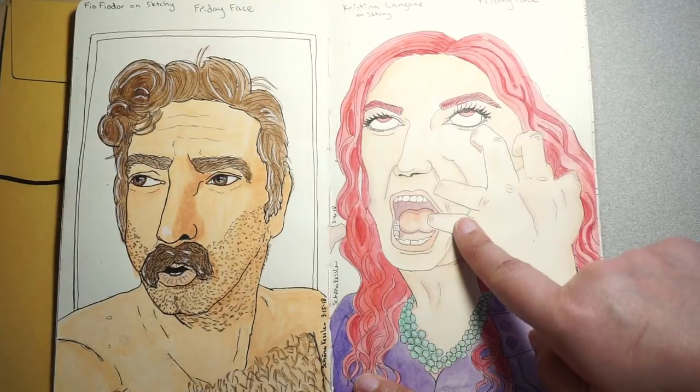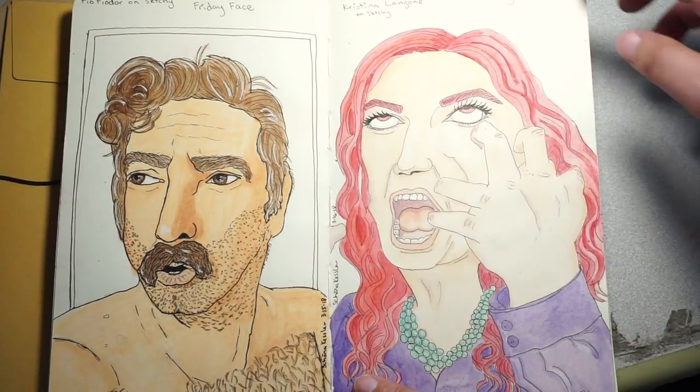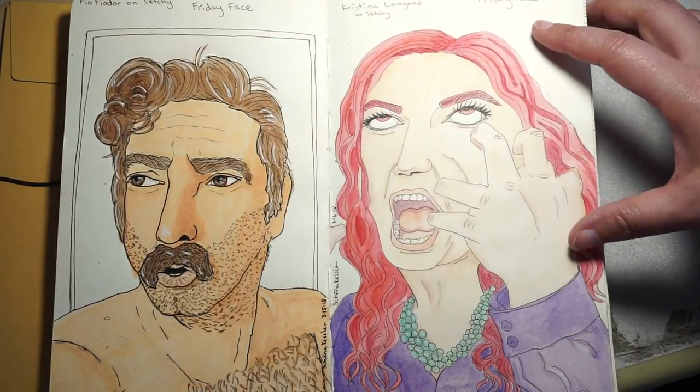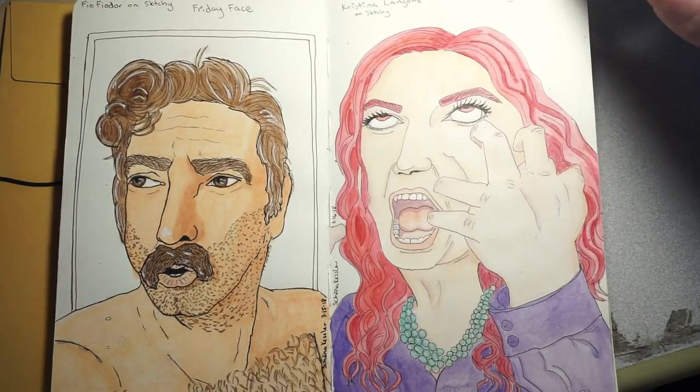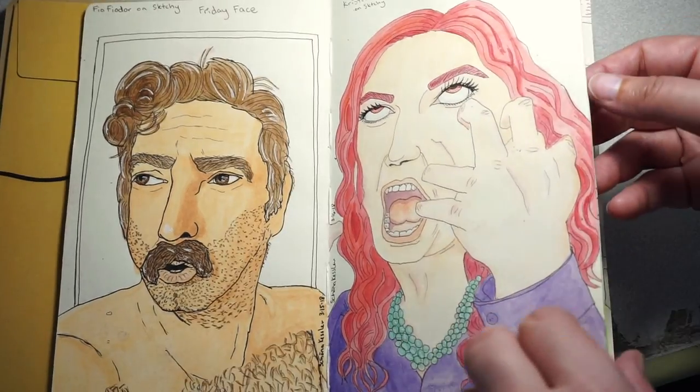So I love this app called Sketchy, as I might have already said before. Get lots of different people and faces and challenges there. So these are watercolor. They had something called Friday Face. Now they don't, they have something else.